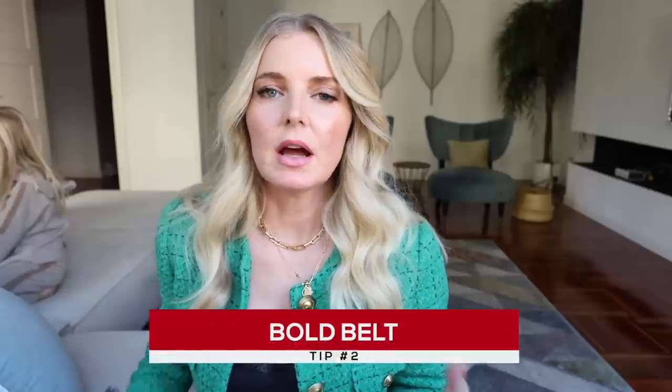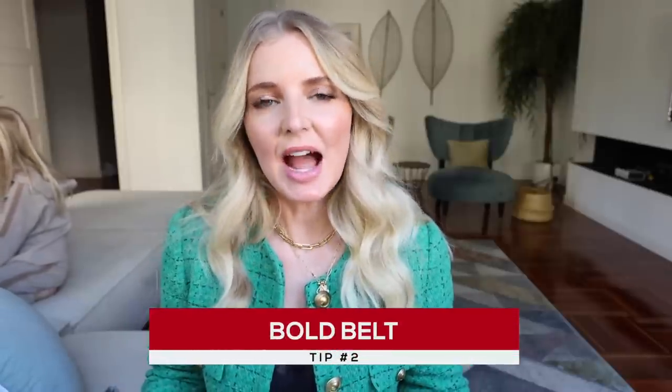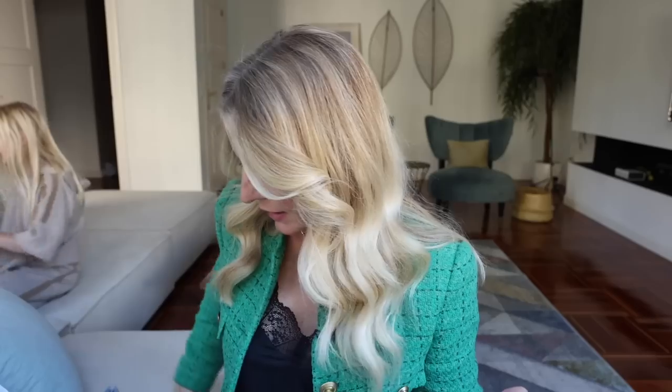Along the same lines of glamorous jewelry is a bold belt. And it doesn't have to be one that's super thick. I know for many of us, myself included, it's really hard if you don't have a long torso to wear one big, thick, heavy belt. So just think about a belt that has some pop and some punch. One of my go-tos you guys have seen a thousand times is this one by Valentino that's reversible. I buy it in a bigger size so that I can wear it around the waist and also at the hips.